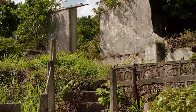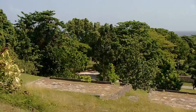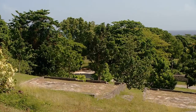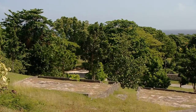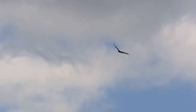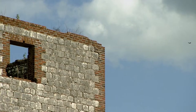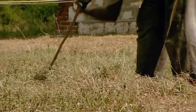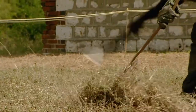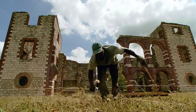Only ruins are left of the colonist constructions who arrived with the royal conquistadors to claim the island on behalf of the Spanish crown. The British expelled the Spaniards when they occupied Jamaica in 1655. Their architectural imprints are all over the island.